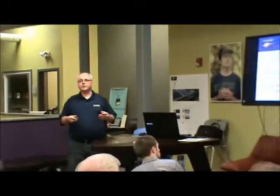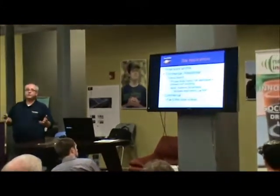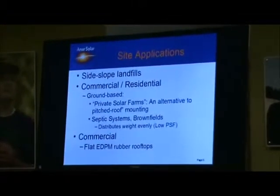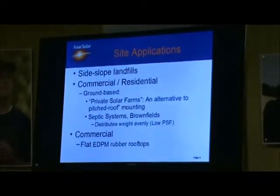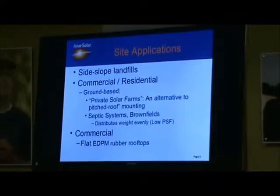And also we're introducing the concept of the private solar farms, where there are many residential and commercial sites that cannot have solar on their pitched asphalt roofs. What if it's a historical property? And putting solar panels on the roof would really change the character of that location. Or what if it was a greenhouse?